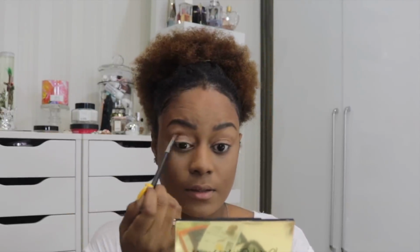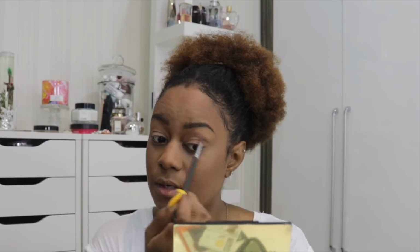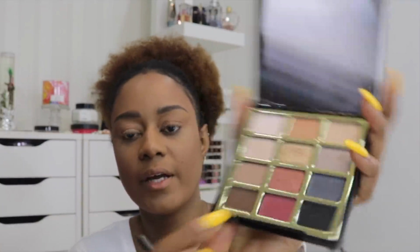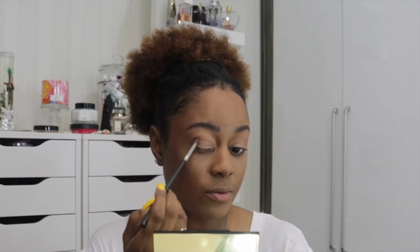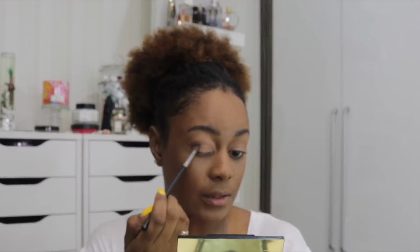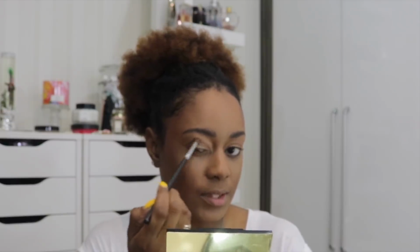Okay, once I get the crease a little warmer, I'm just gonna keep using windshield wiper motions just to make sure it's not harsh. Okay, I'm gonna take a little bit of Brunette Have Fun. That's this shade right here, and I'm just gonna hit my outer corner with it. Not a lot, just a little bit. What I want to do is prep my eyelid for the black. I don't want to go in too intensely. I'm using the same brush, by the way. So what I kind of did was create a little darker shadow, if you will.